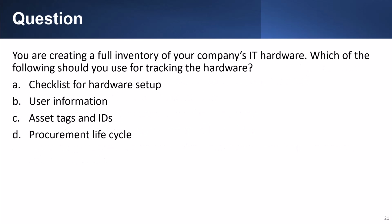Question. You're creating a full inventory of your company's IT hardware. Which of the following should you use for tracking the hardware? Answer. Asset tags and IDs.